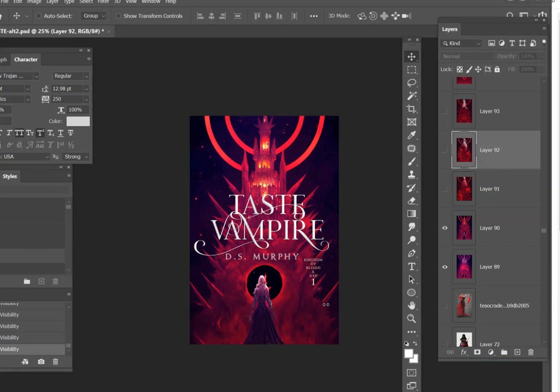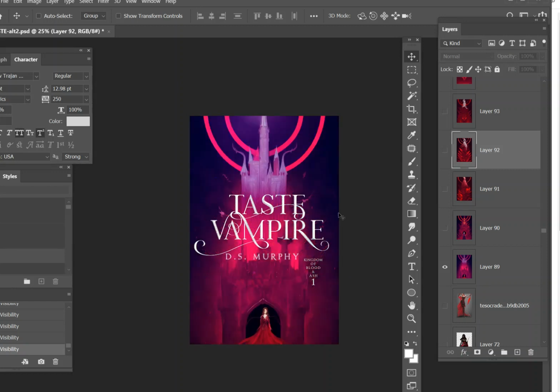But I do like the style of these. I think these are a little bit too fantasy. They're not quite as vampire, but they do look really good if I can get clean versions of them. Anyway, that's all I've really got to cover.